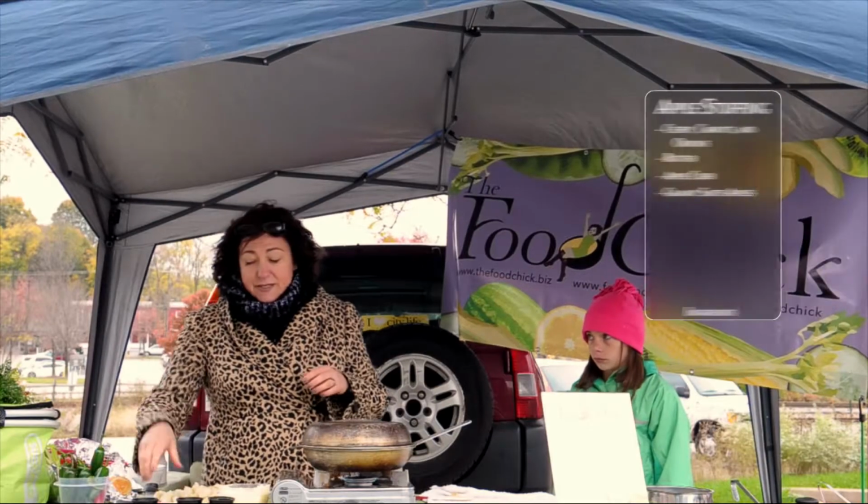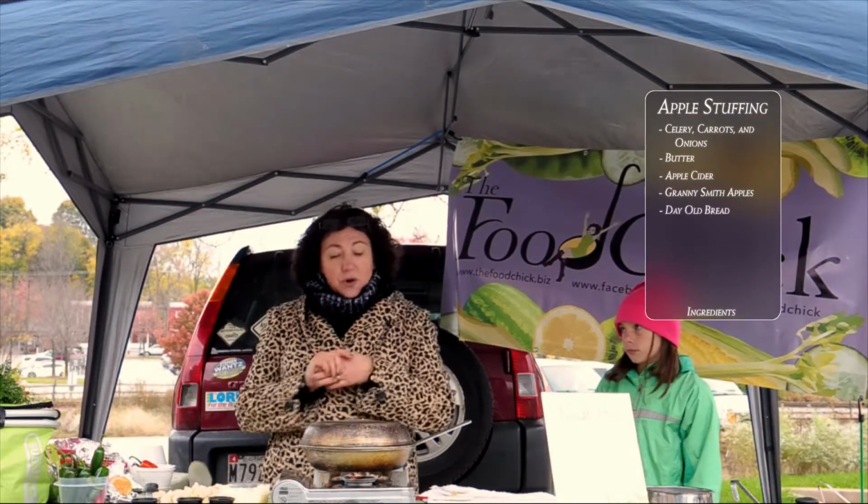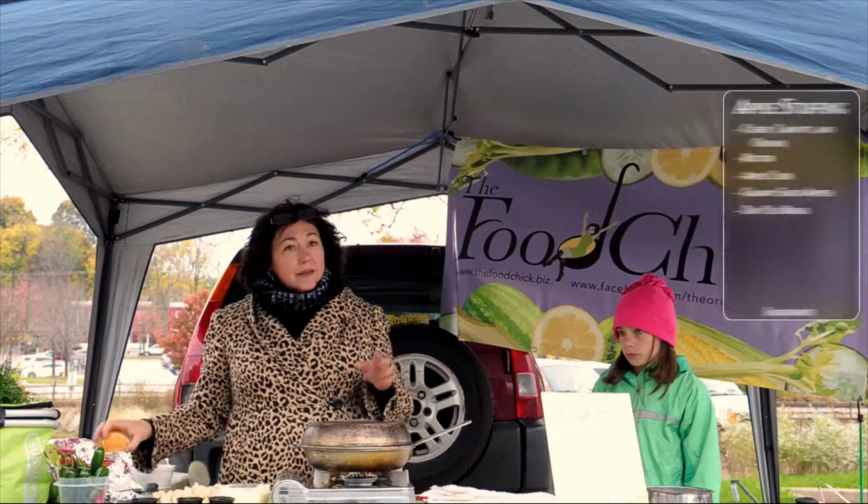For me, the key to stuffing is always to use day-old bread. You don't necessarily have to use bread that you've bought from the store. You can use bread that you make yourself, or you can use a dinner roll. So don't tie yourself into just one type of bread. Whatever you've got laying around, if you've got some Jewish rye bread, some wheat bread, it's all about enhancing flavors and getting something new out of something you already have.